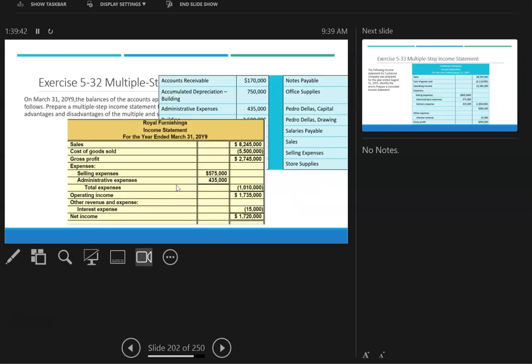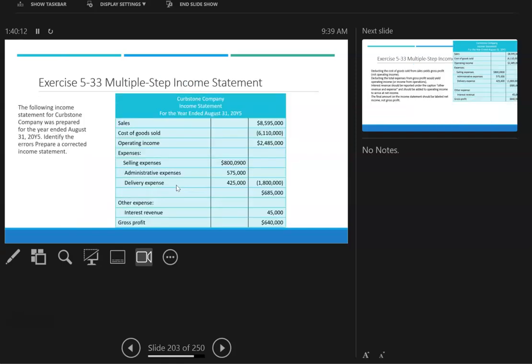So for the income statement, we've got our sales, our cost of goods sold, our gross profit. We've got our expenses, the selling expenses, the administrative expenses, and possibly any other revenues and expenses, okay, to end up with our net income. So just be aware, look at the account and go, okay, what kind of account is this? They're giving it to me, but it doesn't belong in the income statement.